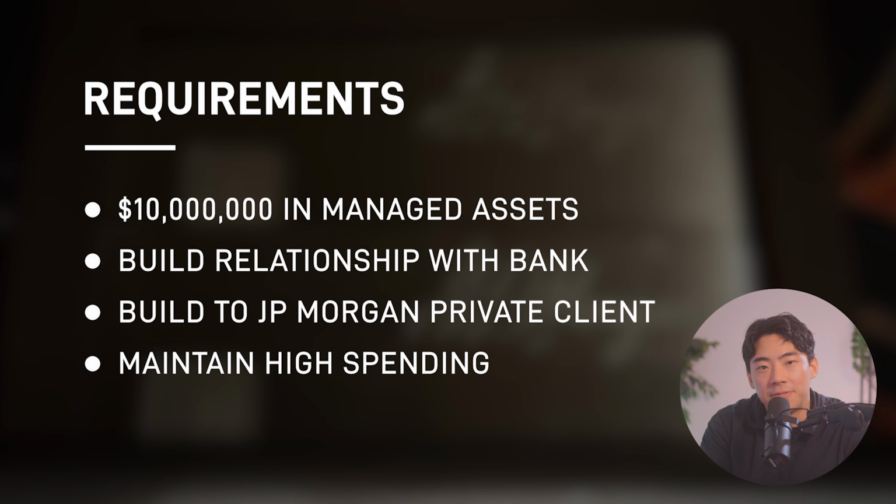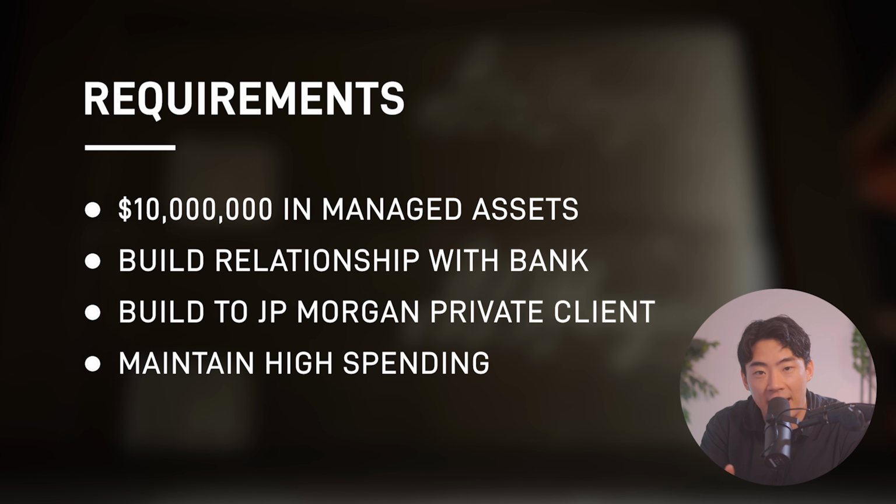Now, another thing that you're going to have to do is make sure you maintain a high spending account within their bank. In addition to that, there are going to be different ways that you can get this card.